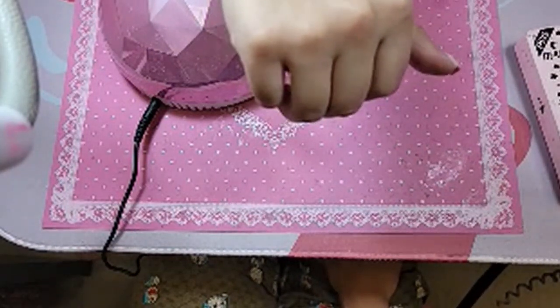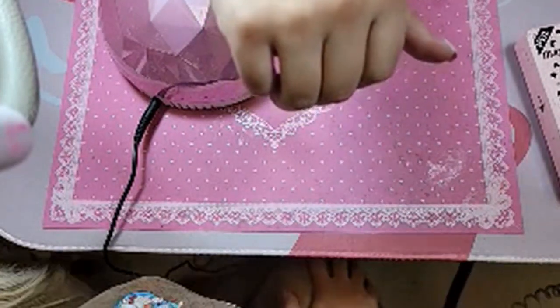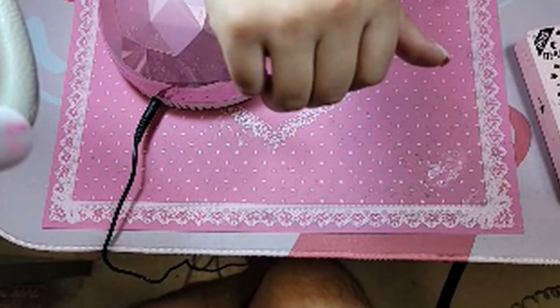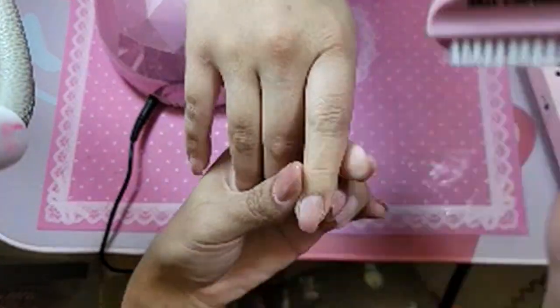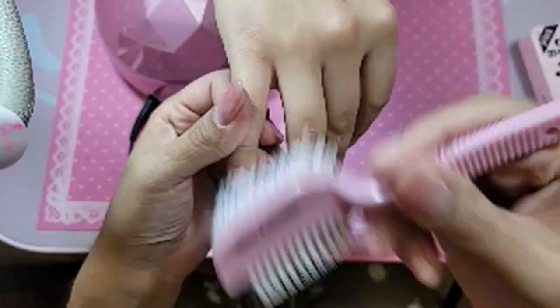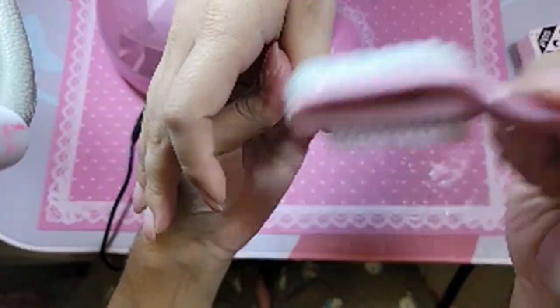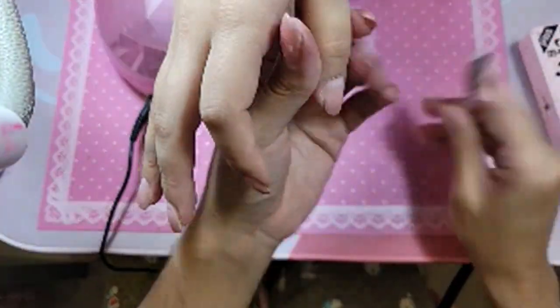Hold on, Max. Hello. Dropping everything today. And everything is sticky with gel. It's like, why, Gloria? Move that dust. Let's put that cuticle one more time.